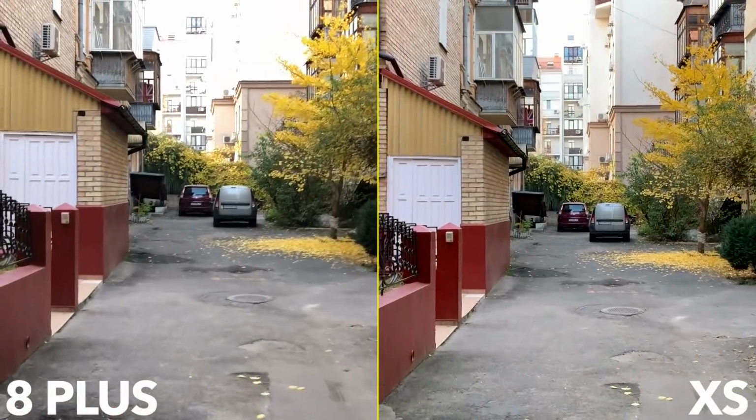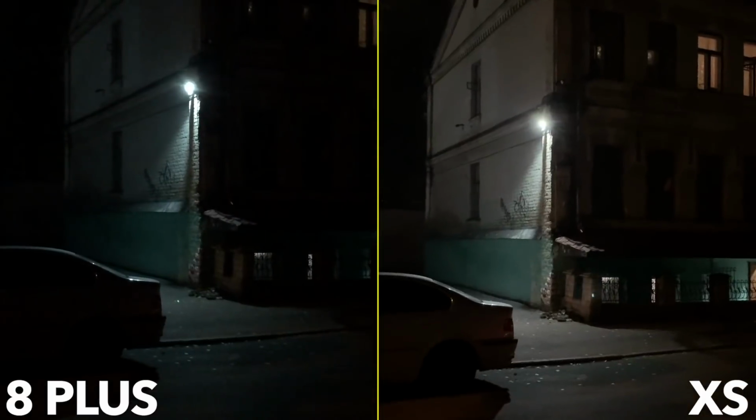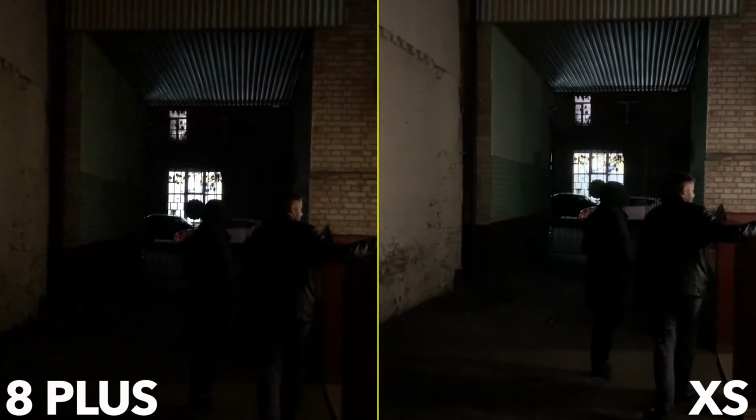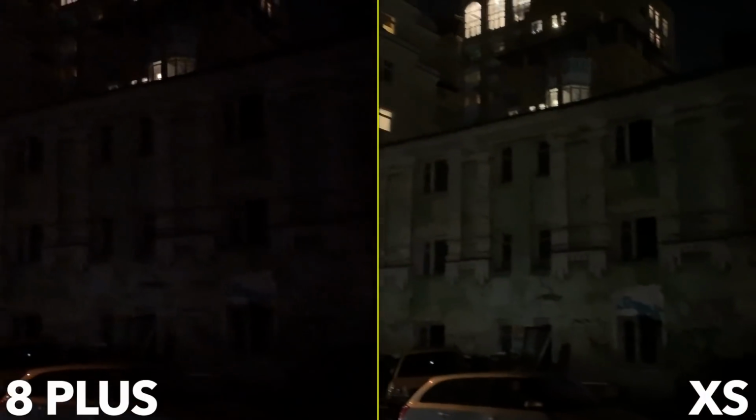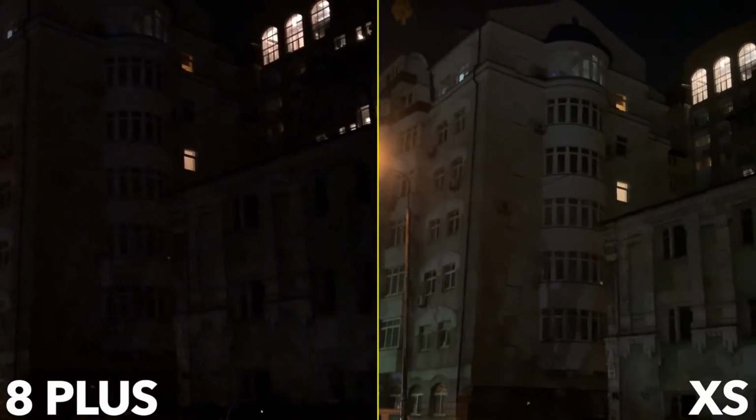Both versions look great. Nighttime video is where you're going to start seeing more of a difference. Especially in this scene, the XS is capturing details that don't even exist in the 8 Plus video. So yeah, this is a really big dramatic difference.